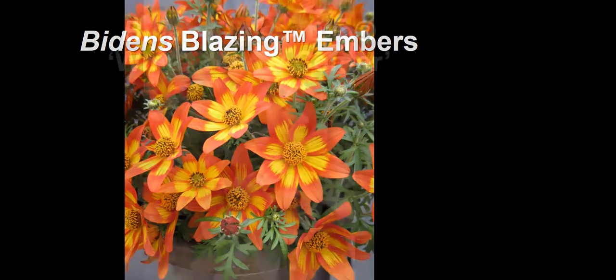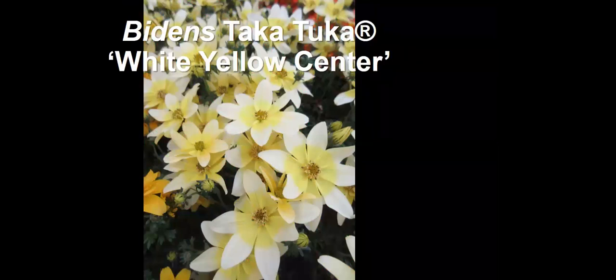And here's a more modest colored one, the Stockatuka series. Notice the very light pastel yellow around white petals.